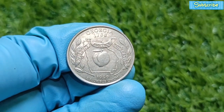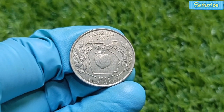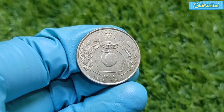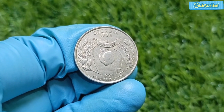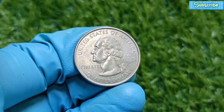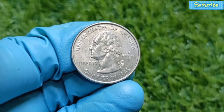Today, we're diving deep into the fascinating story of... what if I told you that an ordinary looking quarter, yes, just 25 cents, could be worth over $1 million? Seems impossible, right? But deep in the pockets of collectors and hidden in old drawers lies a rare coin. The 1788 Georgia quarter dollar. A coin that, if you're lucky enough to find, could completely change your life.